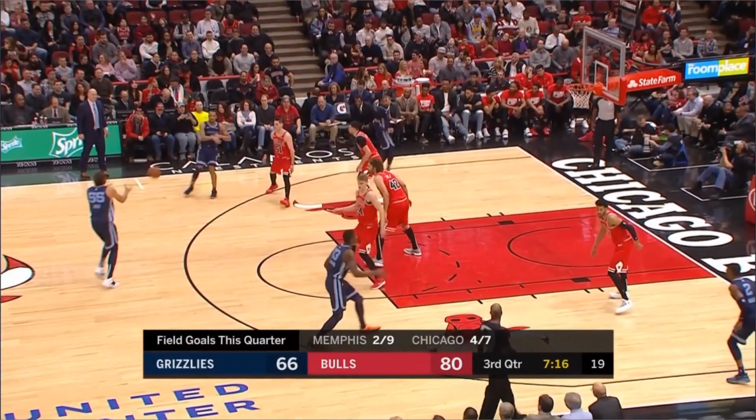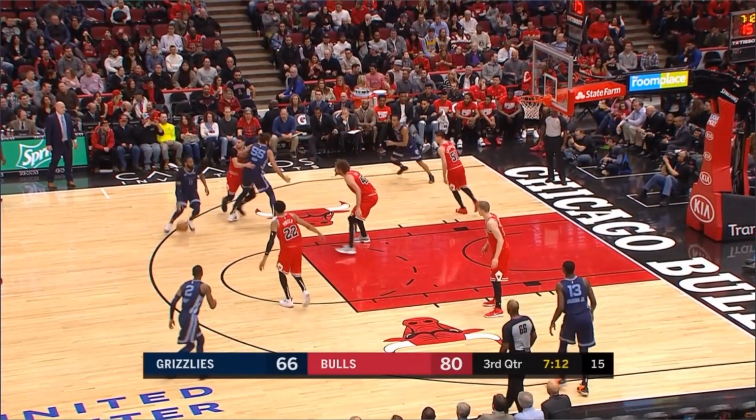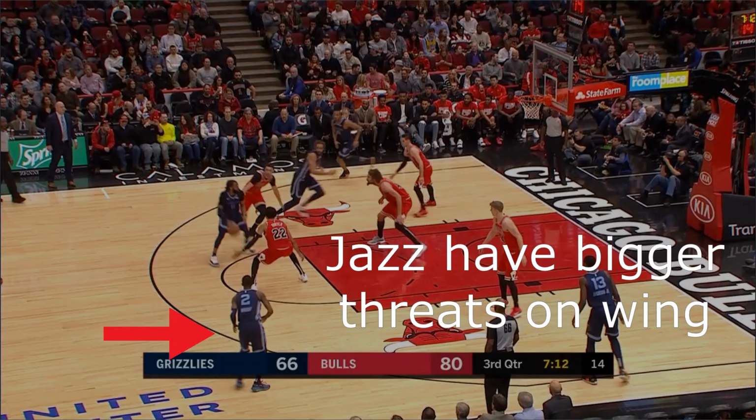So on this play, the Grizzlies run pistol action, which you will also see the Jazz do. And look at how much attention the defense pays to Conley when he penetrates. You give that much room to Mitchell, Bogdanovic, or Ingles, and you're in trouble.